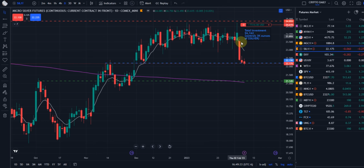But anyway, here we are. We're under the 8 exponential, the gray, obviously hitting a little bit of support here. That gives us a next, we feel near term anyway, max pain before we get a nice bounce would be 21.14 to $21. Now, let's talk about gold.